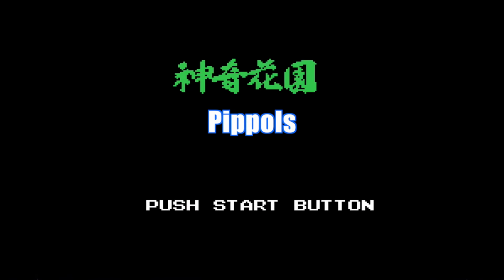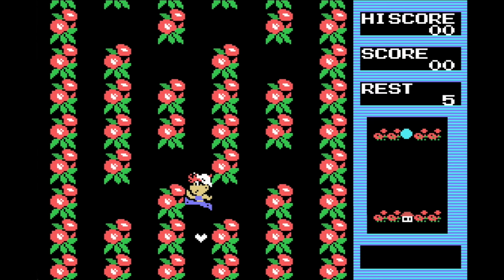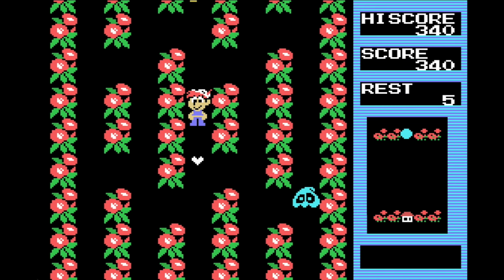Pipples is another game only released in Taiwan. And yes, it needs the RAM expansion as well. You're a dude who can shoot up and down and hop to the left and right. Murder the enemies while collecting items for points. It's a long ways to the top.